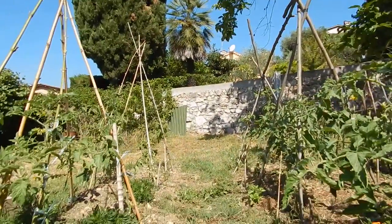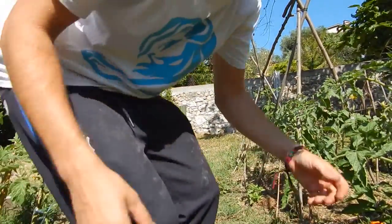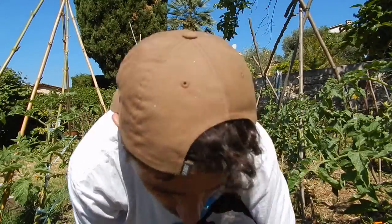I came back home yesterday. I was shattered. I was really shattered. I went to bed quite late, thinking, oh man, I can't be arsed tomorrow. I can't be arsed getting in the garden. But as soon as the sun came up this morning, I was on it. Just had to be on it.